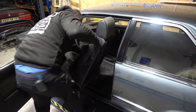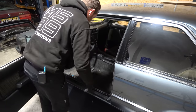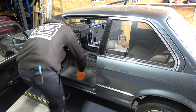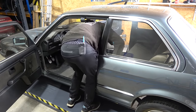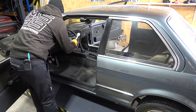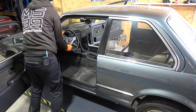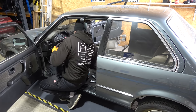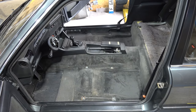It's one light seat. It's not even that dirty in here. About the easiest seat to remove ever. I'm gonna get the rear bench out as well. All right. I'm gonna remove the steering wheel as well because we're replacing that. So now I'm gonna start with the vacuuming session.